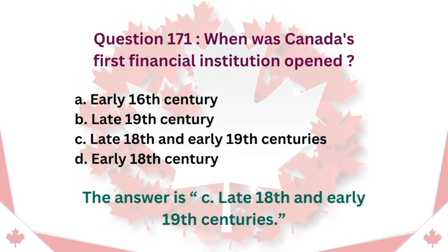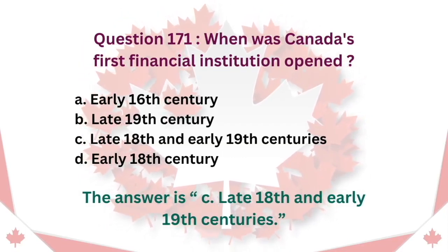Question 171. When was Canada's first financial institution opened? A. Early 16th century. B. Late 19th century. C. Late 18th and early 19th centuries. D. Early 18th century. The answer is C. Late 18th and early 19th centuries.